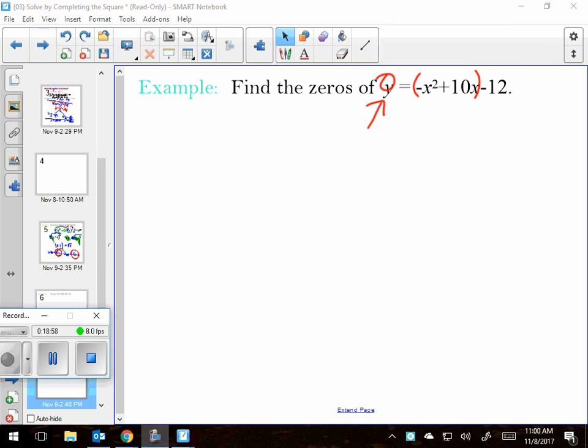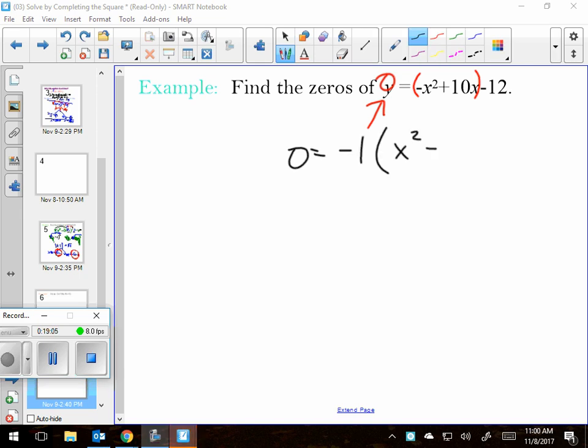Okay, this one you should have started by saying 0 equals -1 gets factored out of the first 2 things, x squared minus 10x, and then minus 12 is still over here. Then I do half and square. Notice I waited till after I factored first. Half of 10 is 5. 5 squared, 25. Minus 25. But wait, this -1 has to hit that -25. I probably, as a couple of you, forgot that.